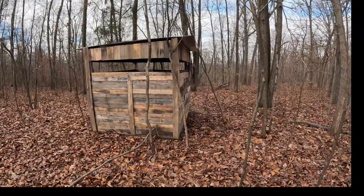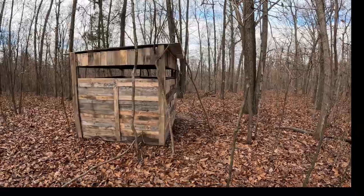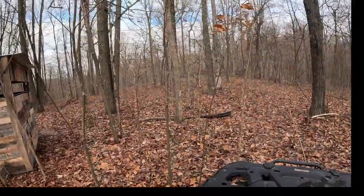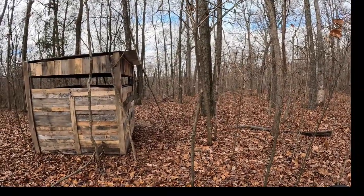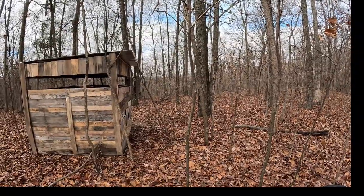Used to have a tent, or not a tent, but a ground blind here, and I built this pallet ground blind in the exact same spot. I've killed 2 bucks out of here, a couple does. Will's killed a couple does. Kelsey hasn't killed anything out of here. She hasn't really hunted out of here.